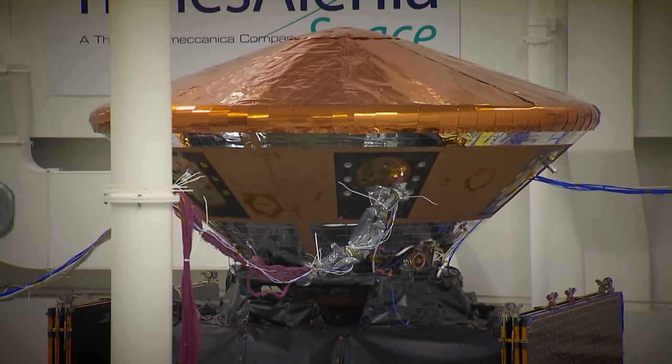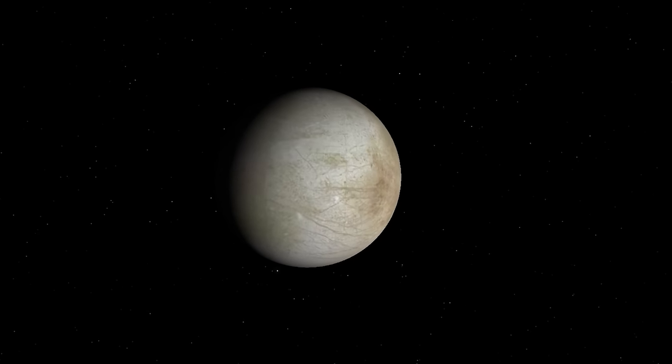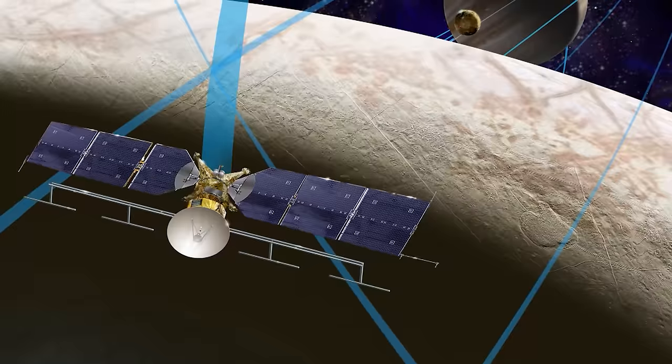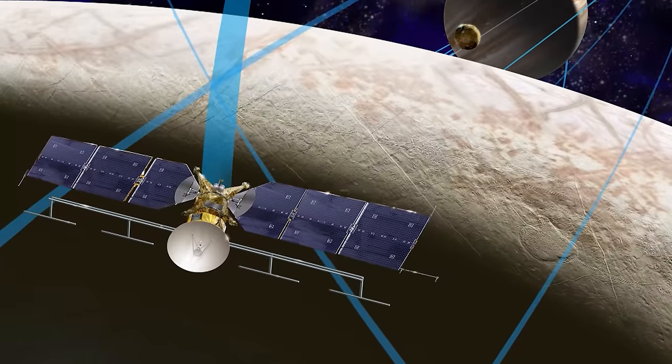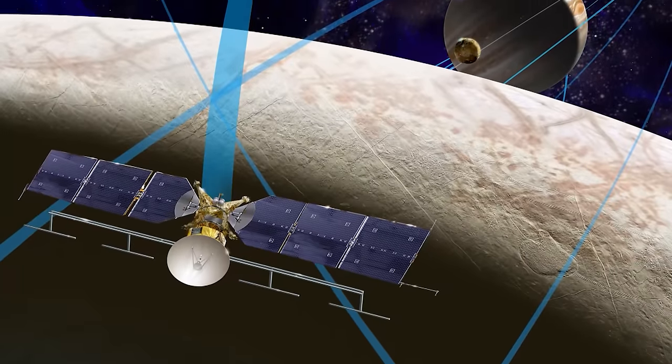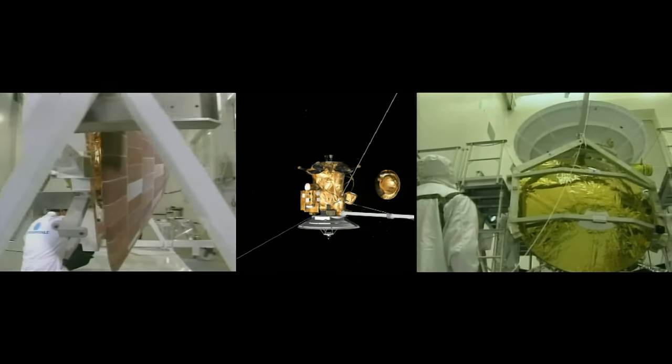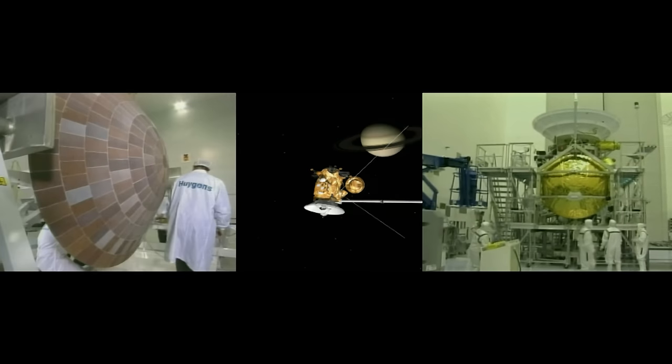The Europa Clipper mission has passed preliminary development and strategy proposals and acquired further funding. The European Space Agency has been invited to develop an additional probe to ride along with the Clipper, as with the Cassini-Huygens mission, and either land or impact on the Moon's surface.